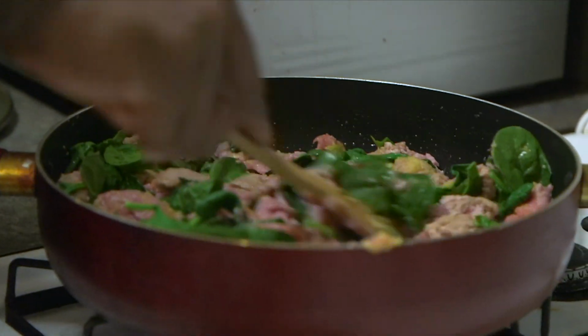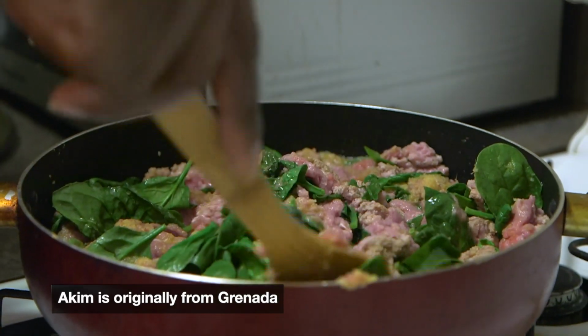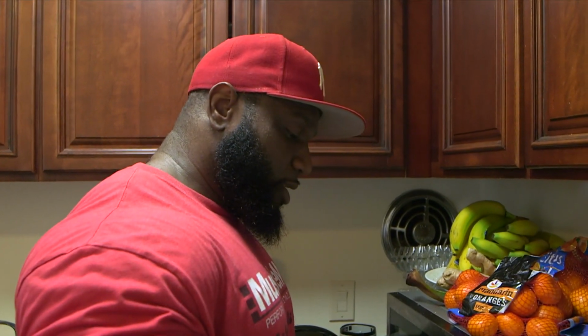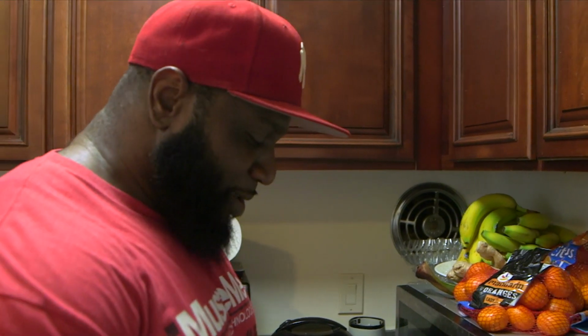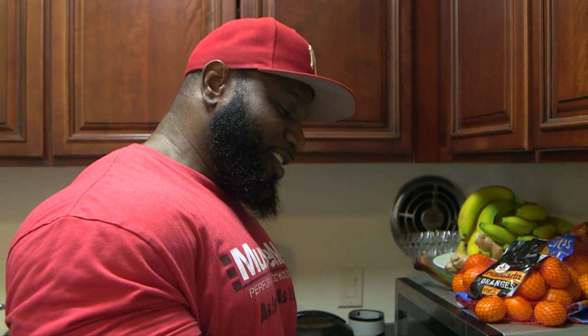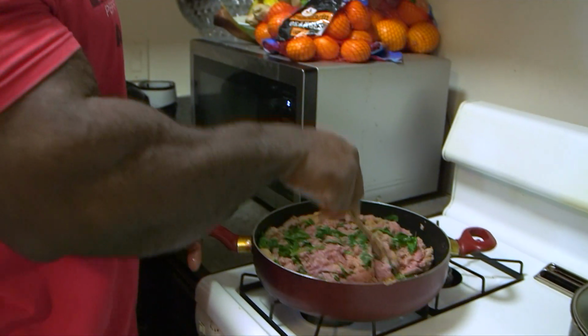In my culture, coming from the Caribbean, we use a lot of ginger. I was having a little bit of discomfort with my stomach, stomach bloating, so one day I decided, let me try this out. I'm gonna have you taste it, and then you can give me an honest opinion on what you think. Absolutely. I'm not gonna gas my cooking up and say it tastes amazing. I'll have it do the talking for itself. So I'll have you try it and let me know what you think.